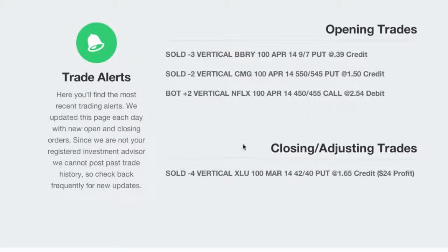All right, the last trade that we went into today is Netflix. This was just a pure debit call spread, and we traded the 450, 455 call spread. We paid a little bit over mid price. Usually when we buy a debit spread, we like to pay half the width of the strikes. So in this case, the width of the strikes here is $5. We like to pay half of that amount, and we just paid a couple pennies over that.